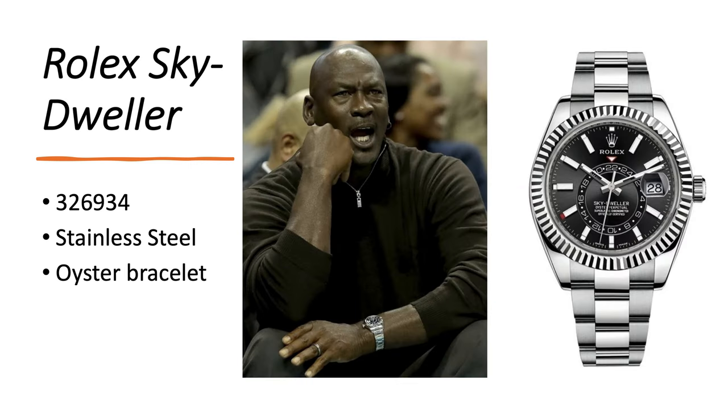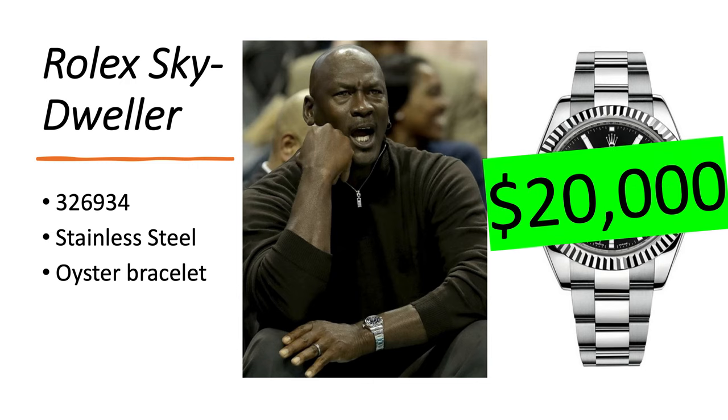Rolex Sidewinder, it's the reference 326934 in stainless steel with the oyster bracelet. They used to only make this watch with oyster bracelets, but now they also make it with a jubilee band. It's worth about $20,000.